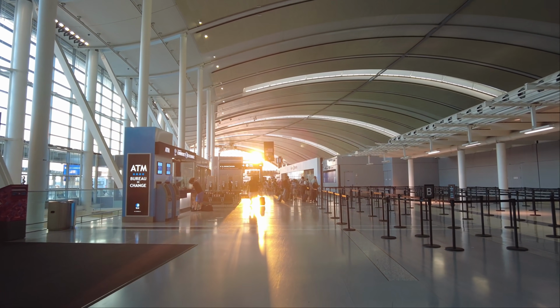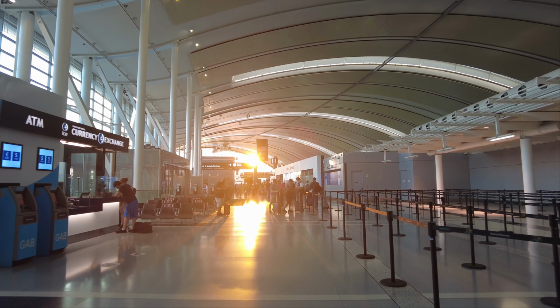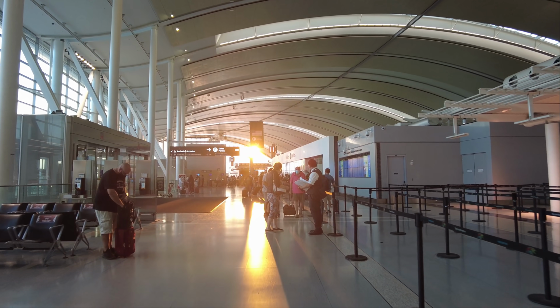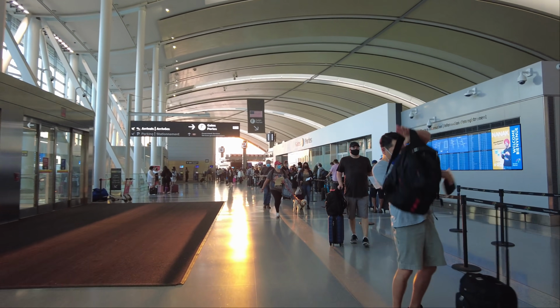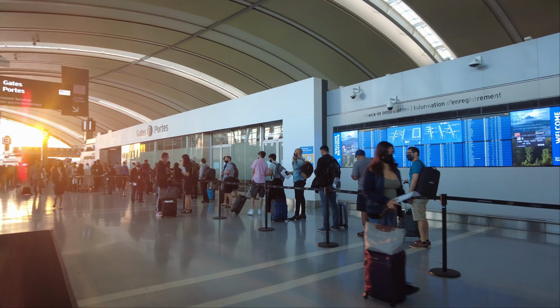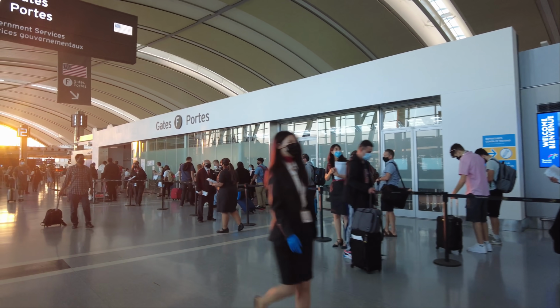So this line here, I think, would be to get to U.S. Customs. You do pre-clear through U.S. Customs in Canada, so you land as a domestic flight, although I'm not sure if that'll be the case under COVID. I can't remember if you go through the security screening or customs first.